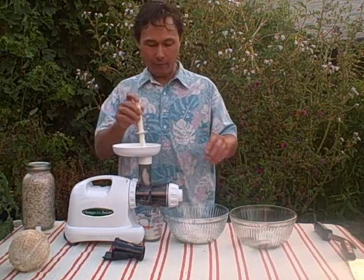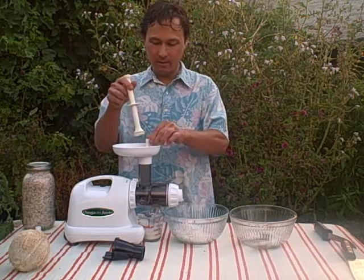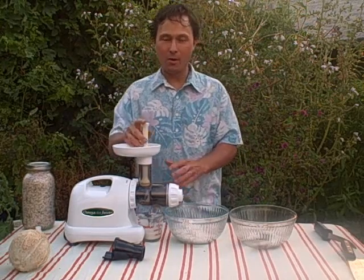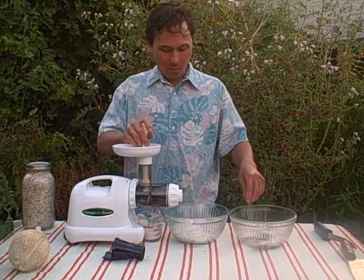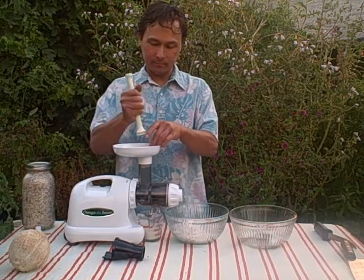So we're probably about halfway done processing all that coconut. Very simple, very easy, once again, in the Omega 8004. Now you might be wondering, hey John, that's coconut cream there. What if I want a coconut milk? Well, if you wanted a coconut milk, you basically get this cream and you could add some water. That's one way to do it.